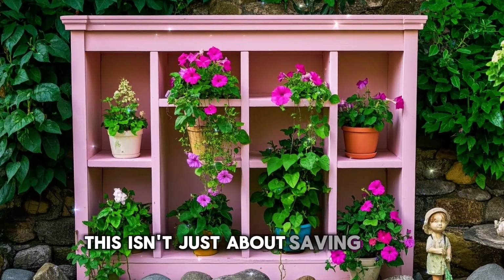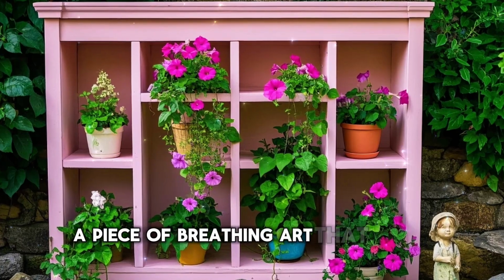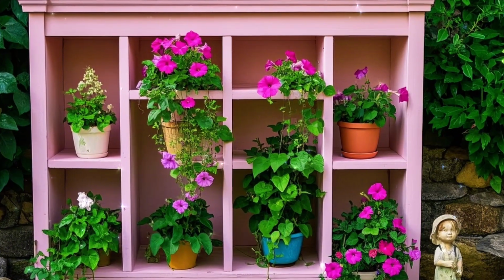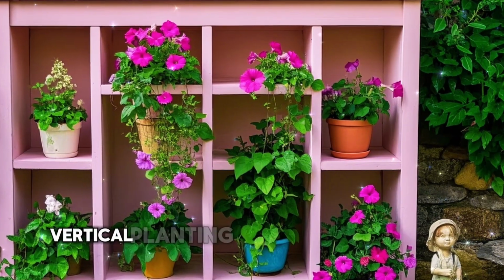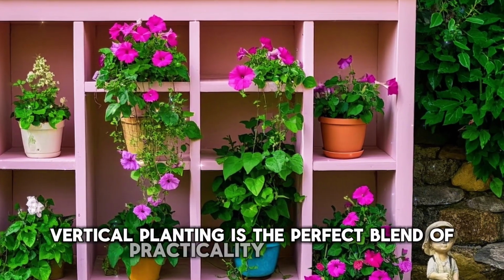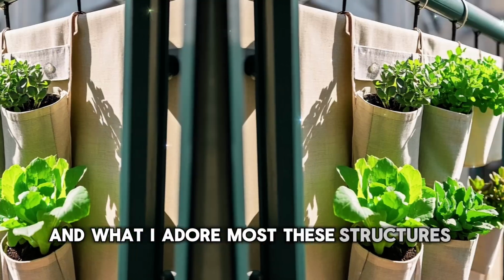This isn't just about saving space. It's about creating a living wall, a piece of breathing art that turns heads and heals hearts. For those of us who see gardening as both therapy and design, vertical planting is the perfect blend of practicality and poetry. And what I adore most? These structures grow with you.